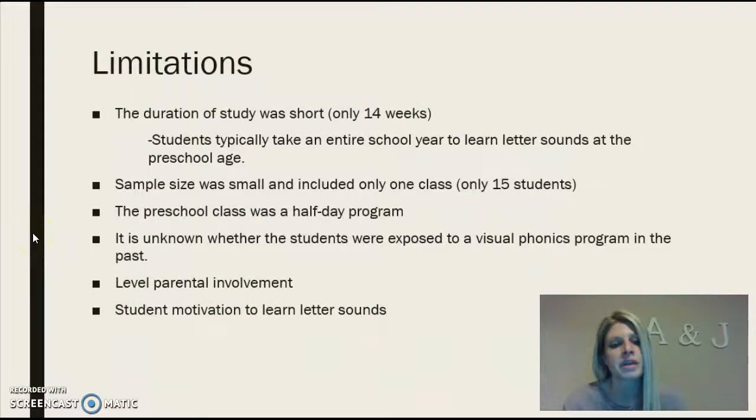The limitations of my study were that it was short, only 14 weeks long. The sample size was small, with only 15 students. The preschool class was only a half-day program. It's unknown whether the students were exposed to visual phonics at home, and the level of parental involvement and the students' motivation to learn letter sounds could affect the data.